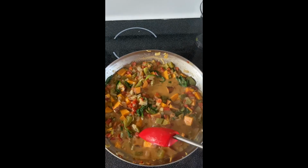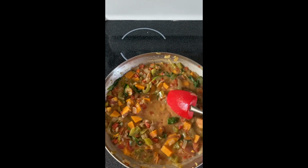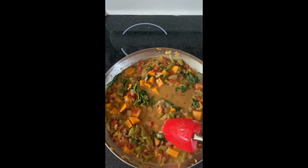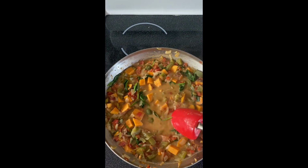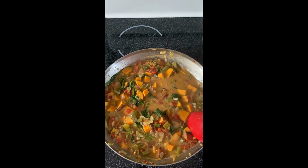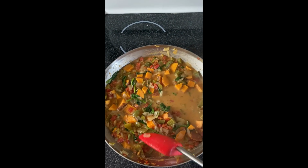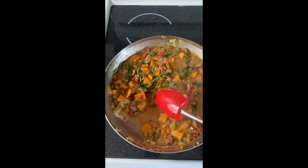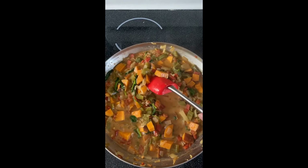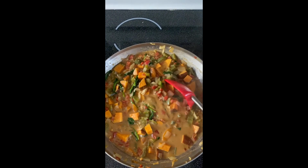I kind of want it to thicken up a little bit more though, so I'm just gonna let this all cook for probably another 3 minutes, just to boil off a little more of that water. As you can see, the spinach is starting to wilt up really nicely. But yeah, at this point you're done. You can take it off the heat. It's recommended that you serve it with white rice, or whatever else your preference is.